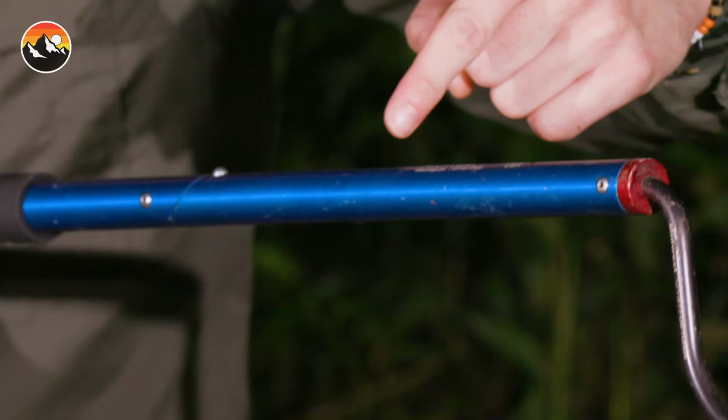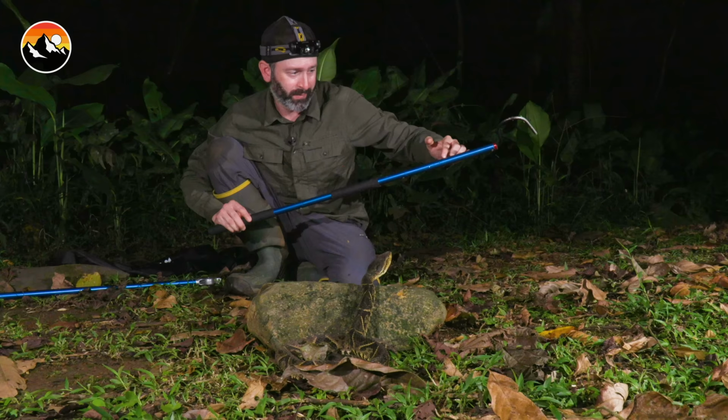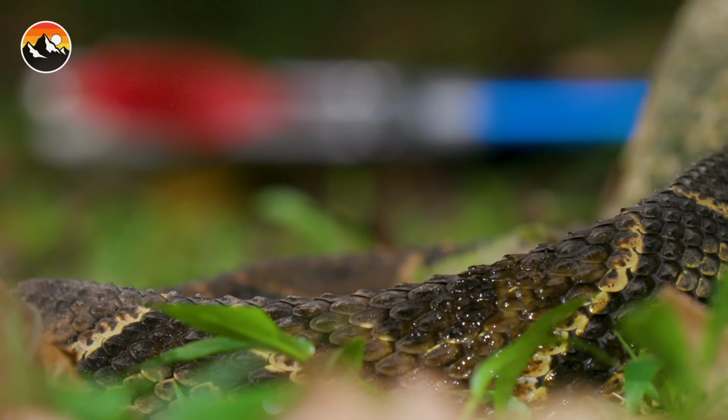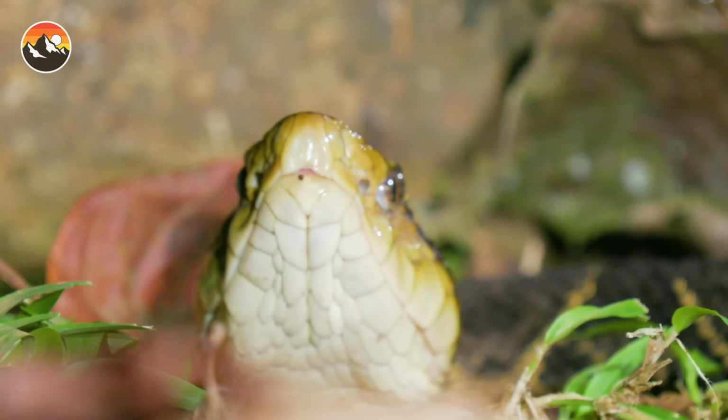This venom is a cocktail of some really nasty stuff. And the properties of that venom are basically myotoxins and cytotoxins that are going to destroy tissue. We are talking about necrosis. Often, the bite of a fer-de-lance will require amputation of the limb or the area where the snake bit.